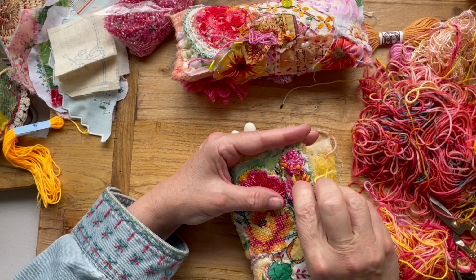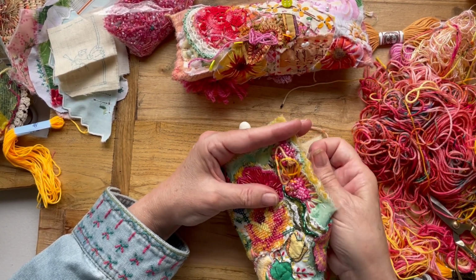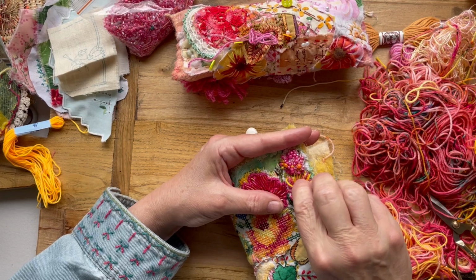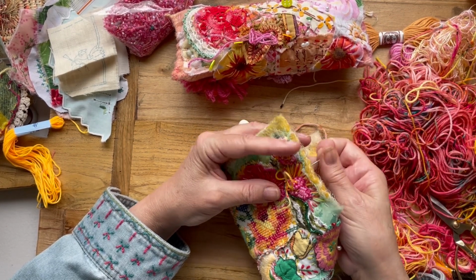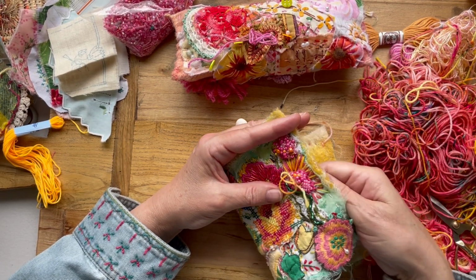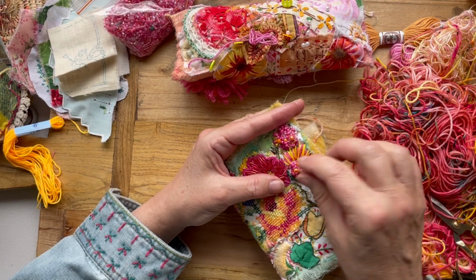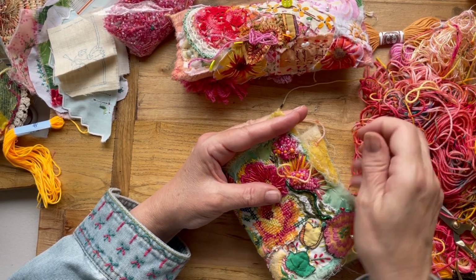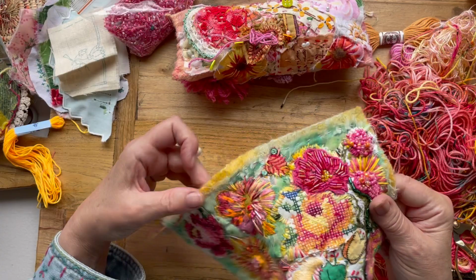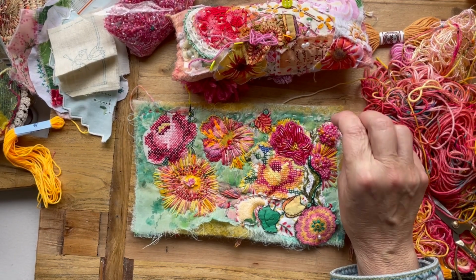So let's just get, oh, this is turning a nice orangey colour now, which is good. Squeeze one little stitch in here. There. Okay, that makes me feel better. Much more, and it actually relates to that. And what am I going to do with this bit up here?